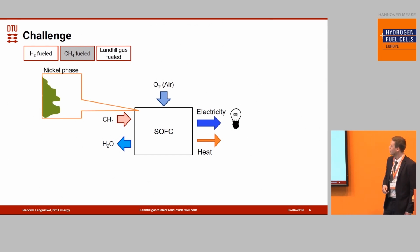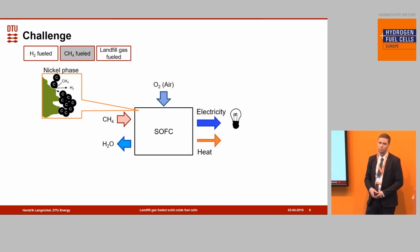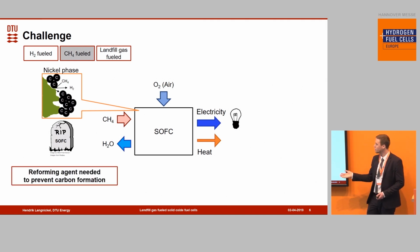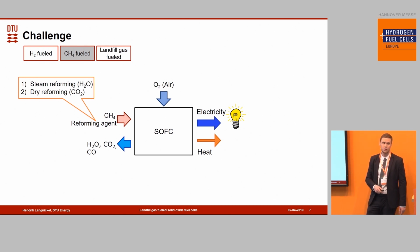we can use the nickel phase, which is present at the anode, to do internal reformation of methane into hydrogen. If we just fuel pure methane, then we would produce hydrogen, but we would also produce carbon, and that is not good. So we don't want to have this. So we need to have a reforming agent to prevent this carbon formation. And there we have two options. One is steam reforming, where we just use steam, and the other one is dry reforming, where we use carbon dioxide.